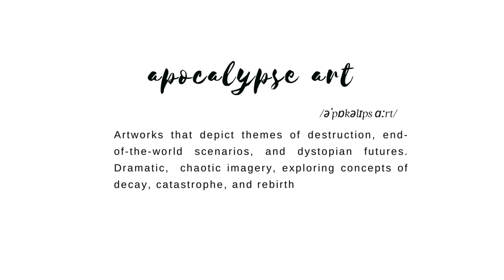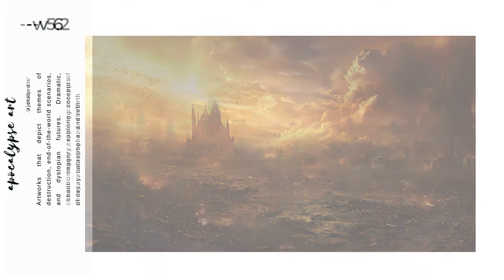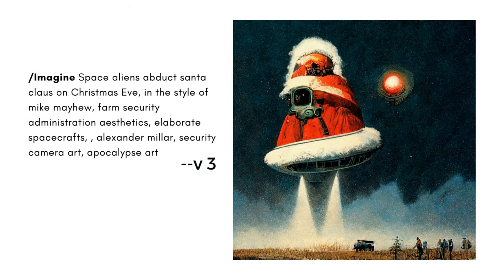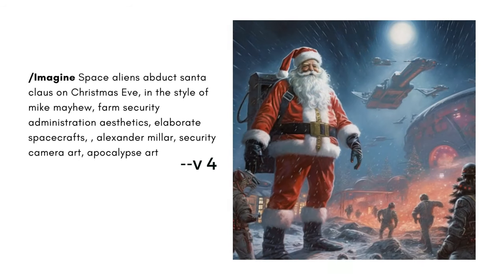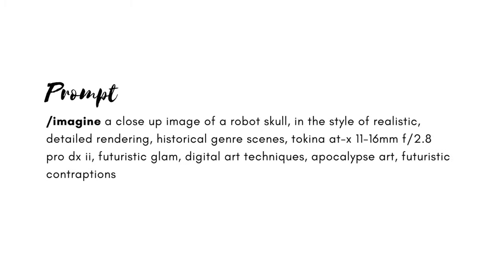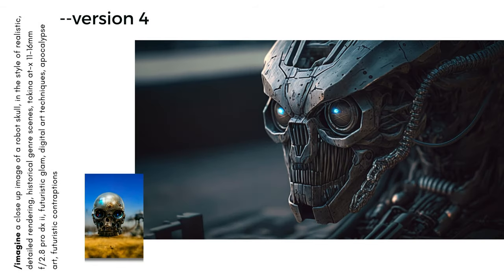Apocalypse art showing a dystopian future is one of the most popular styles in AI. But let's add a bit of whimsy with a Christmas abduction. Each version of Midjourney treats the story a little differently. And now for something straight out of the Terminator. You can really see the details improve over the versions.